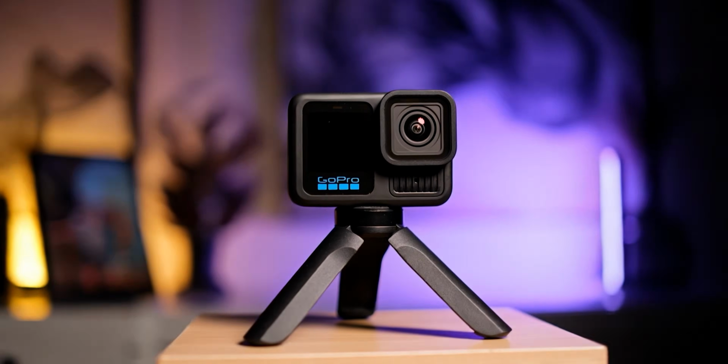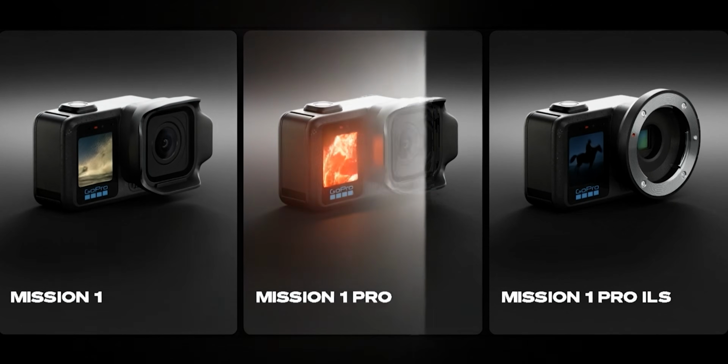GoPro just announced their brand new action camera lineup, and no, GoPro Hero 14 is not happening anymore. Instead, GoPro has decided to change the naming of the Hero cameras to Mission. Also, after around 5 years, GoPro is finally moving on from their problematic GP2 processor.